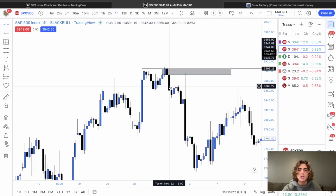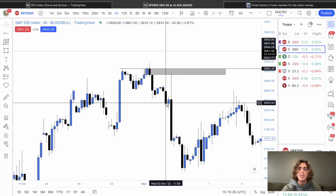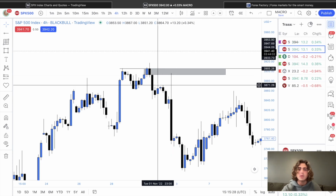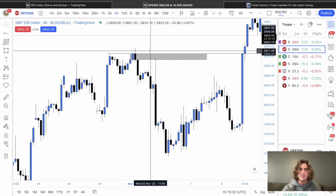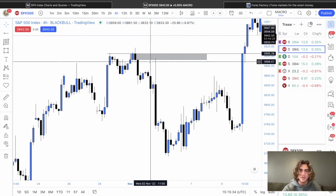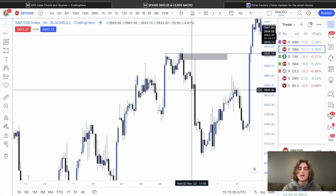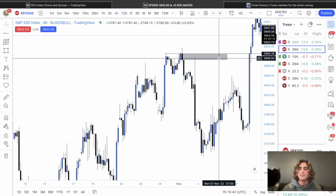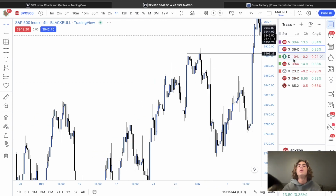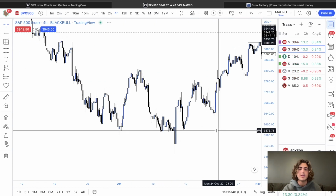Do we see a break of structure on this wick to the upside? No, we break structure right here. We move up, we move down, we move up. But do we close above here, breaking structure? Absolutely not. This is a valid trade entry. I literally remember taking longs off of this all the way up to here and closing it because of this order block. Okay, hopefully this is becoming more and more apparent to you guys.